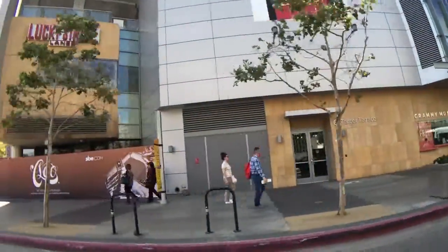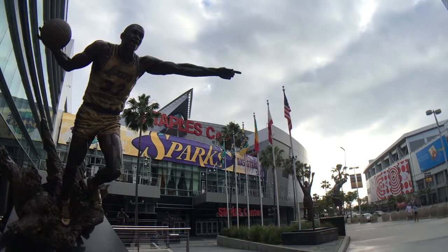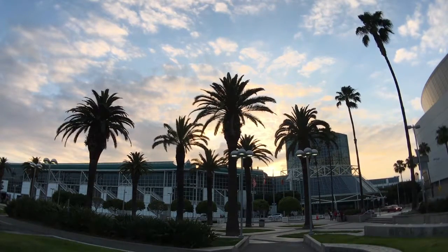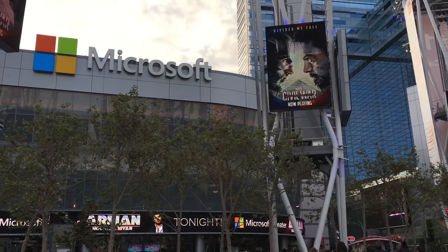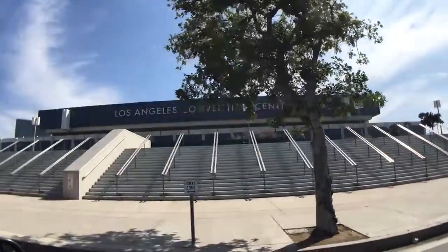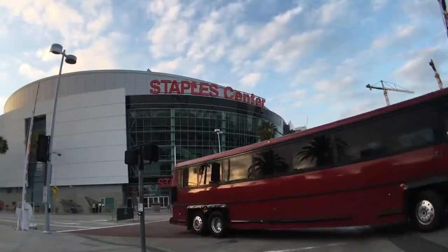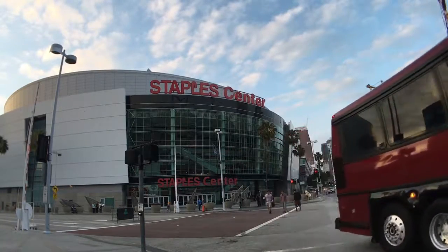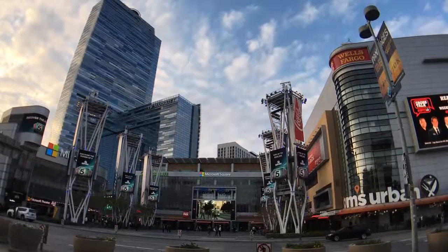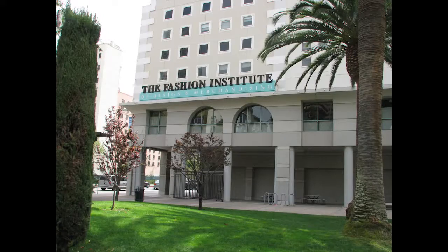South Park attracts those people seeking extraordinary sports and entertainment events, also meeting facilities, conventions, and trade shows. It is the location of the Los Angeles Convention Center, the Staples Center, the LA Live Entertainment Complex, and the Fashion Institute of Design and Merchandising.